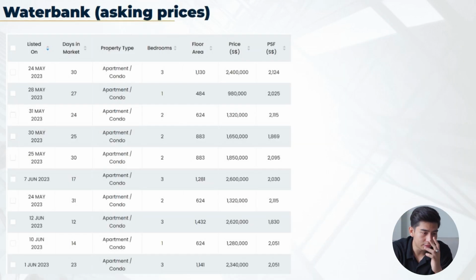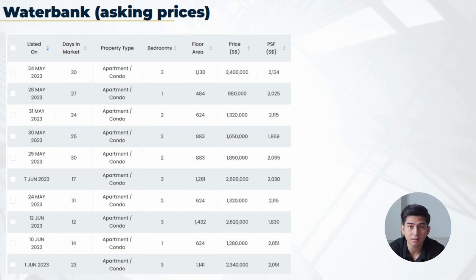So when we look at the 1 bedroom at Waterbank, they are asking about 1 mil, 2 bedrooms are asking about 1.3 mil, 3 bedroom asking about 2.6 mil. So even though some of these sizes are a little bit bigger compared to Grand Dunman, when you look at the quantum itself, the entry price of the resale unit and new launch here is almost the same.